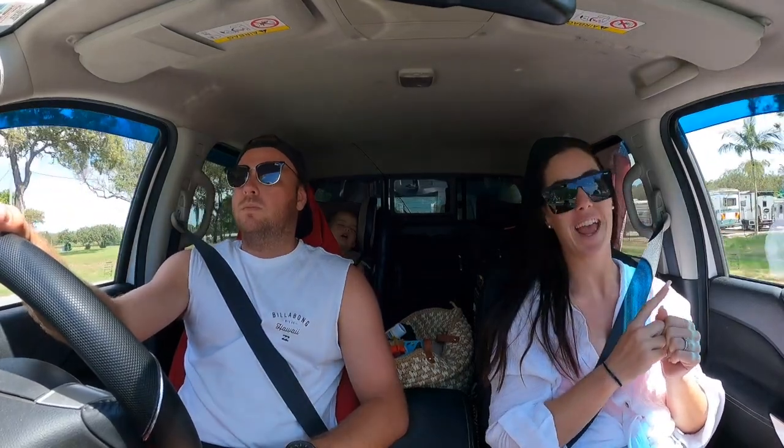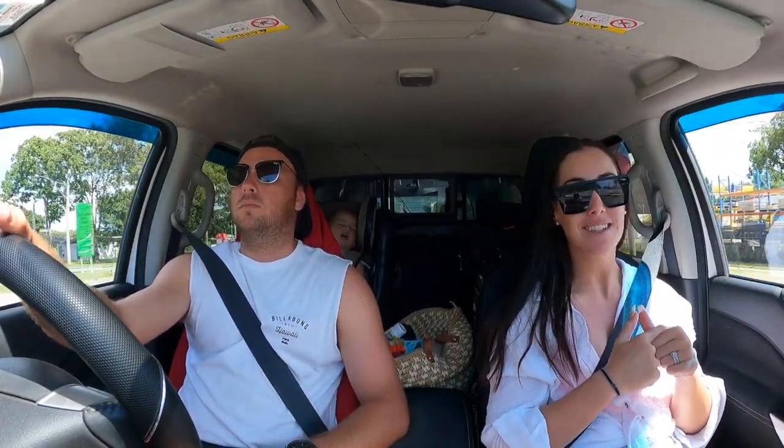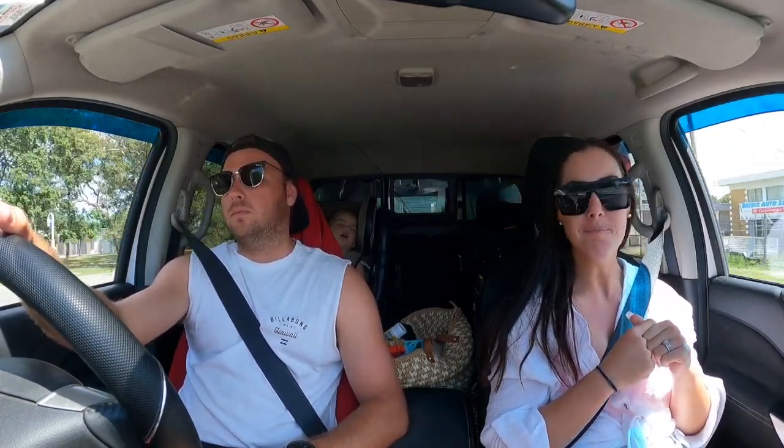So Bribie Island is just below Sunshine Coast basically. It's the last sort of stop out of Brisbane. Probably 20 minutes off the Bruce Highway, but that's in a good run. It is 1 or 2 lanes from the Bruce Highway out to Bribie, and it can get absolutely packed, so it can take hours. So always check your route before you come.